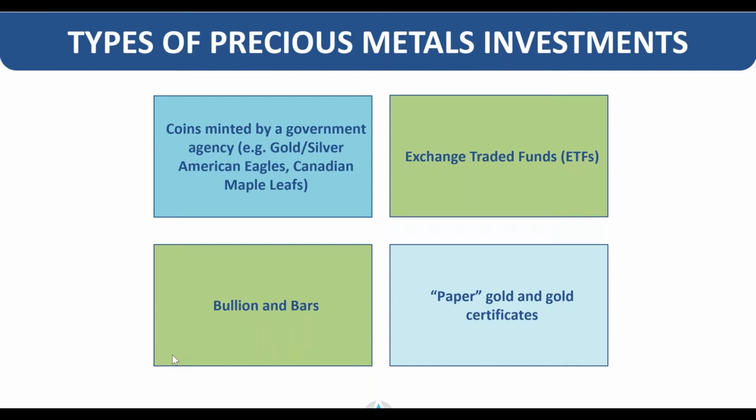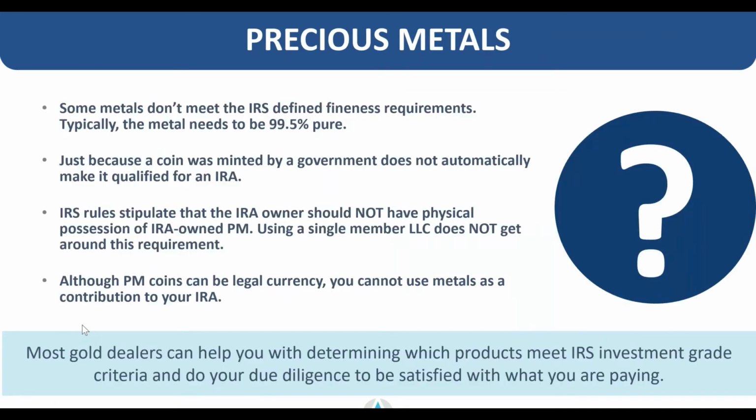They don't want to simply place, say, $20,000 to $25,000 into an ETF or buying a gold certificate. They want to actually use that cash to buy a certain number of coins or bullion and bars. And using a self-directed IRA is the way you can do that to access those assets for your retirement account.